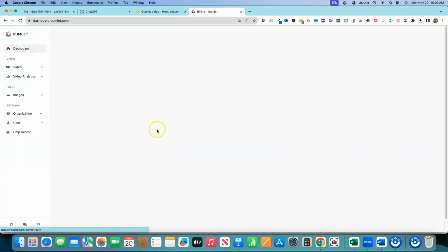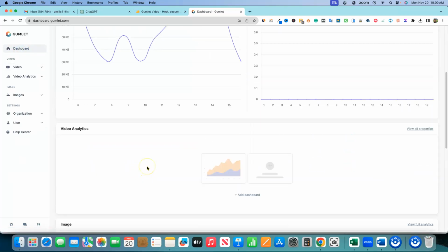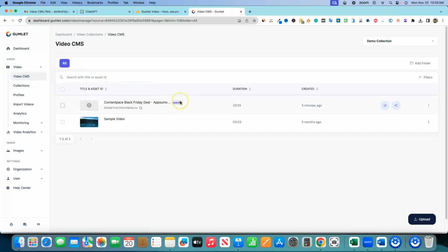We can go over to the dashboard. You'll be able to see your quick stats and so forth. You can actually build different reports. If you go to video analytics and then insights, you can add a new dashboard and create your own reports. Pretty cool stuff. I'm going to go over here to video CMS. We are uploading it and it's in the queue right here.